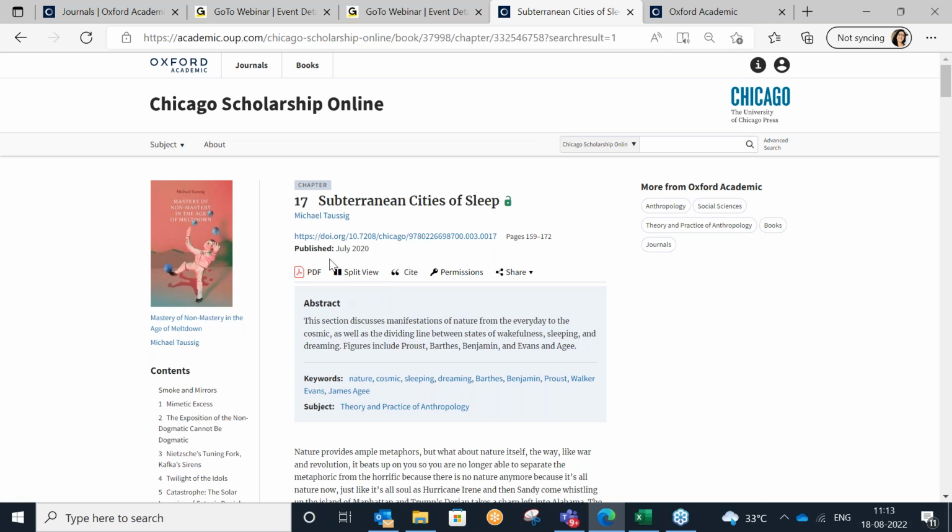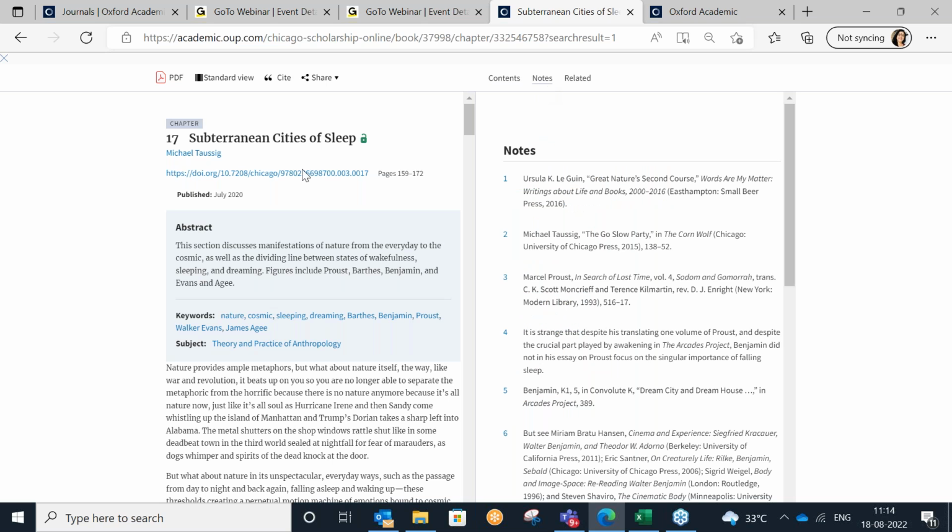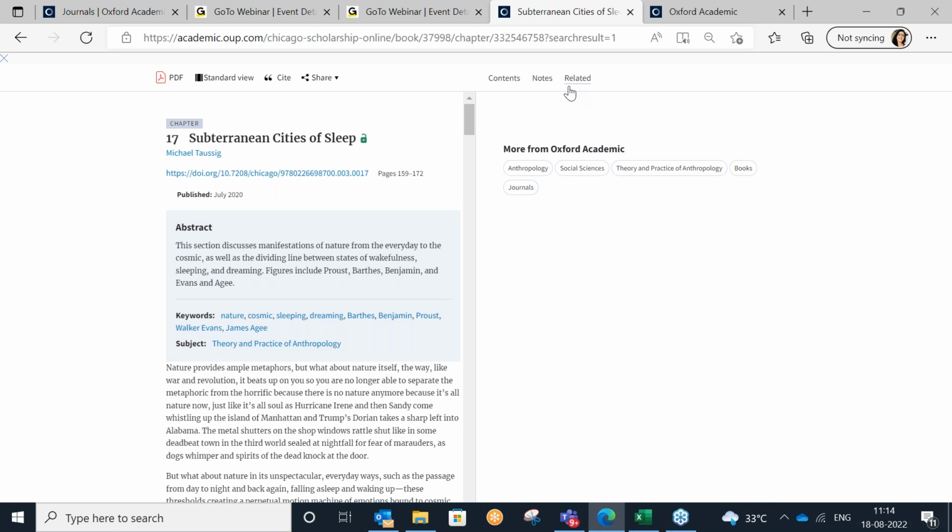Another interesting feature that we have included is the split view. When you come to split view, you will get these different tabs. One is content. These are the different chapters that are available. You will get notes related to content here, which you can read, and you will get related content. So if you're interested in reading about this topic, something similar to this from different areas, you can just click on these hyperlinks and you will find access to more content to enrich your research. I'd go back.